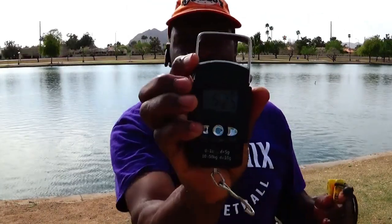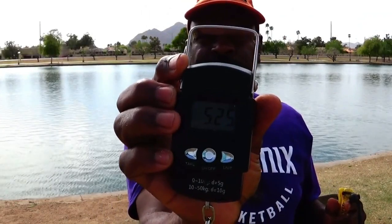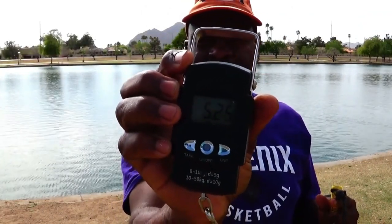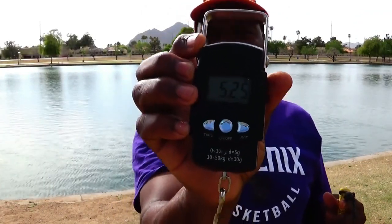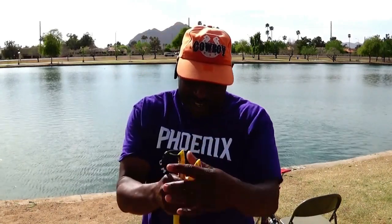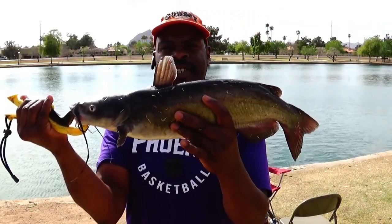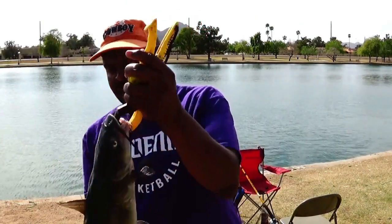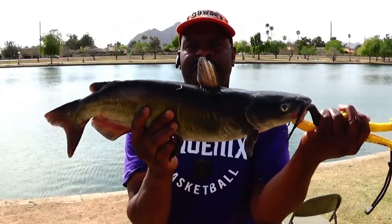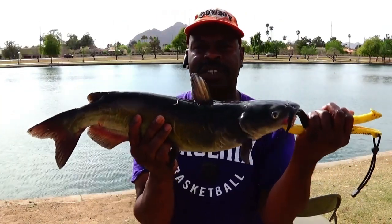All right, 5 pounds, 2 ounces. So he's 5.2 pounds, but I think he's right there at 5 pounds, 1 ounce. Nice fish. Nice catfish. All right, let's get him back in the water. I'm gonna take a picture of him first, though.